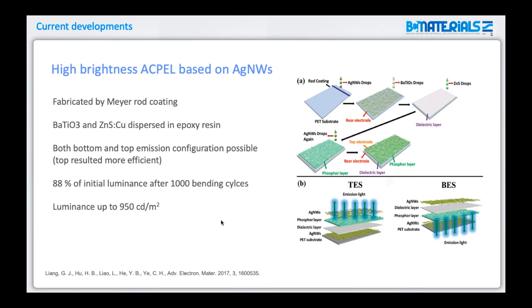And this device was extremely stable under bending conditions. After 1,000 bending cycles, they could still maintain up to 88% of its initial luminance. And what is more impressive is that they reached up to almost 1,000 candelas per square meter, which is a really promising result.